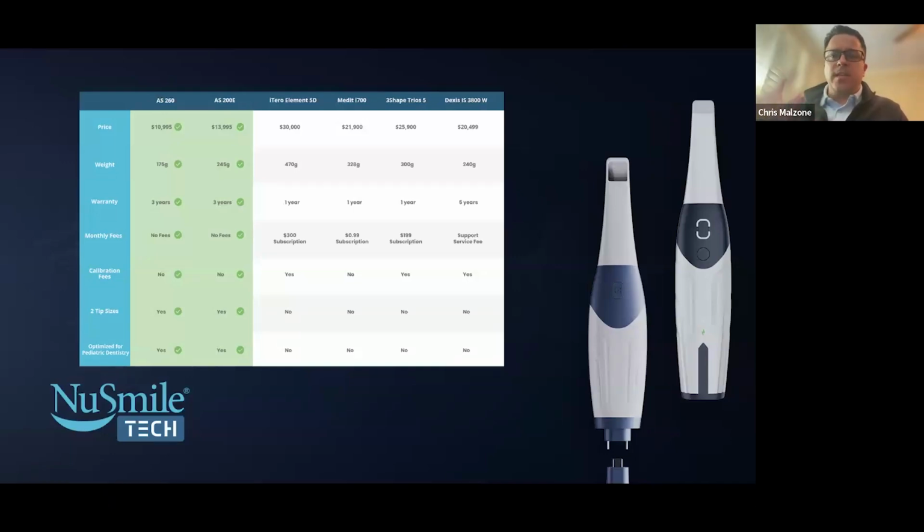So again, those prices include the laptop turnkey solution with the prefabricated laptop, and the 3-year warranty does cover the scanner itself and the laptop, and that is included in that purchase price, along with the 4 autoclavable tips that you get.